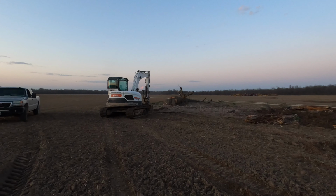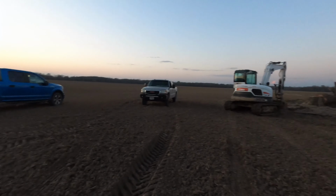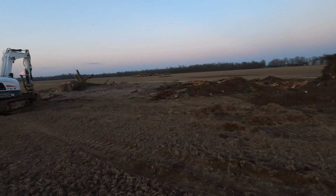Trees are down. Now we'll just dig it all up, burn it, let the dirt movers turn this all into one field and get her slicked off. And that's going to be it for tonight.